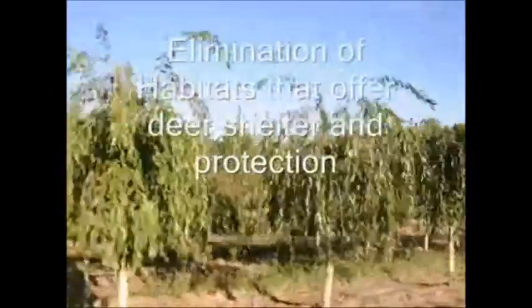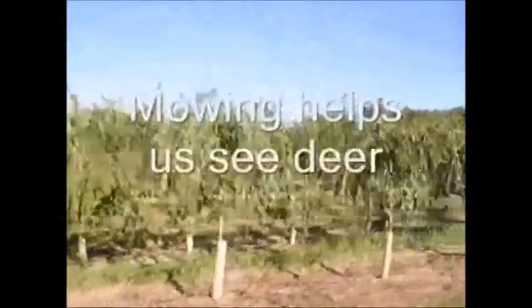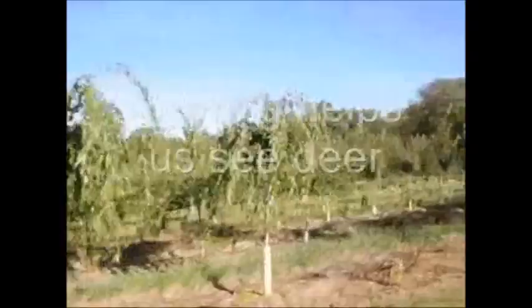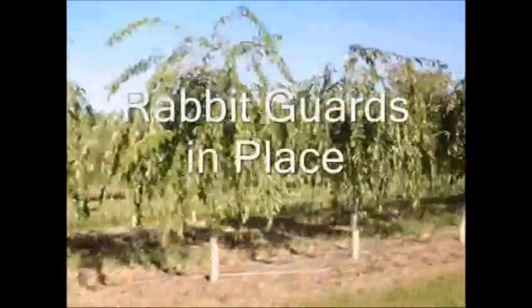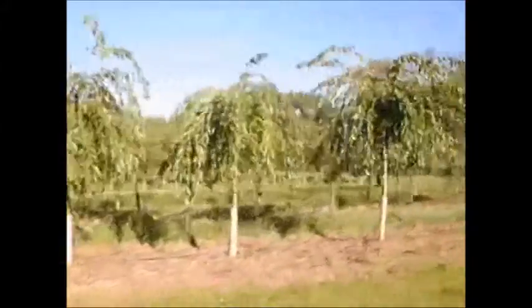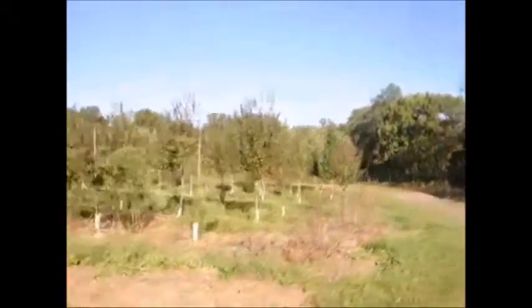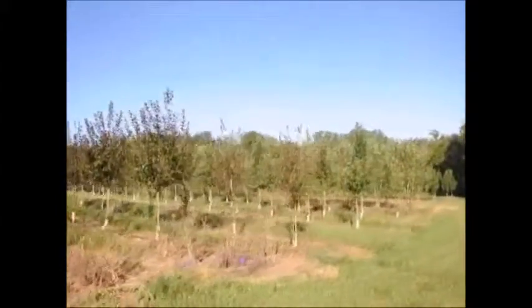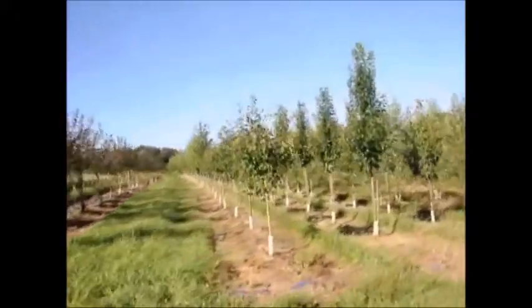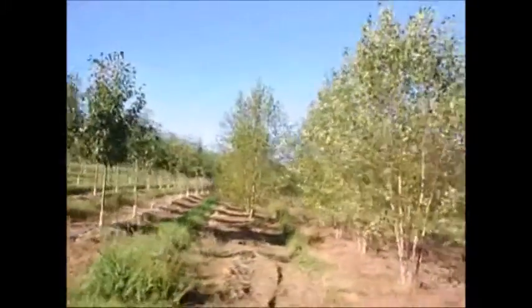After all that, we try to create our farm as a place where deer do not want to live. We do that by mowing down where the grass is growing. We go into the hedgerows and take out the pricker bushes. We just make it so that the deer don't want to live there. We try to keep it clean and keep it nice looking. All those methods help us reduce the amount of deer that are in the area. And if there's less deer in the area, there's less damage to our trees, which makes our business more profitable.